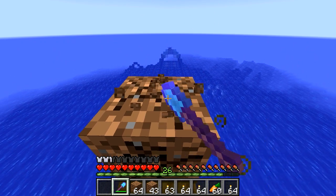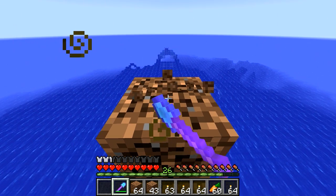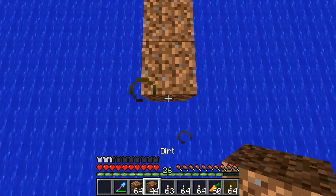It looks like 2, right? I can't decide if it's a 2 wide thing. I feel like it's 2 wide. I feel like it's a 3x3. Alright, let's keep on going.